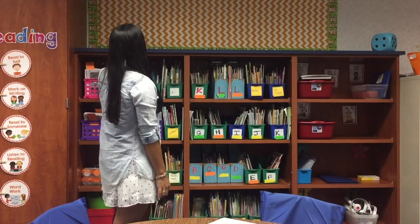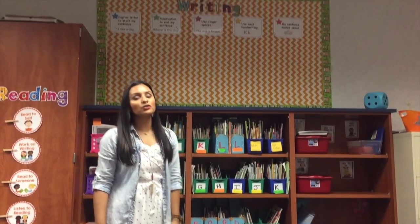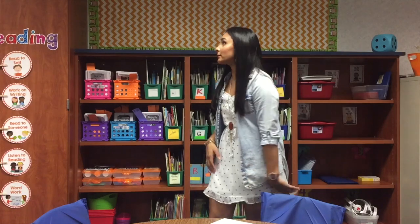And so up here, this is my writing board, and that's just where I'll put anchor charts that maybe remind the students of any writer's workshop concepts we've learned about, or just also maybe an anchor chart that reminds them of different things that they can write about, different small moments.